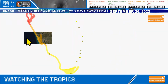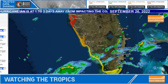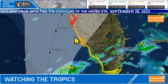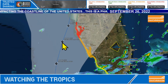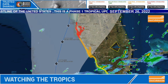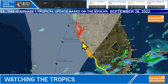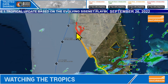Now I'm going to back out here and just show you the impacts of this predicted path. I'm going to turn back on the active storm so you can see what's going on here with Ian. As a Category 3 storm, it is forecast for 8 o'clock Wednesday night to be here, and it's not very far. This is only 60 miles offshore. That's 60 miles from Sarasota. I'll turn that off again.